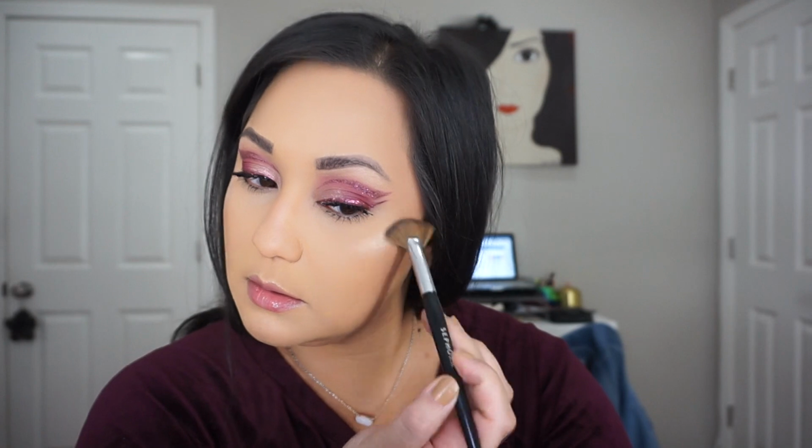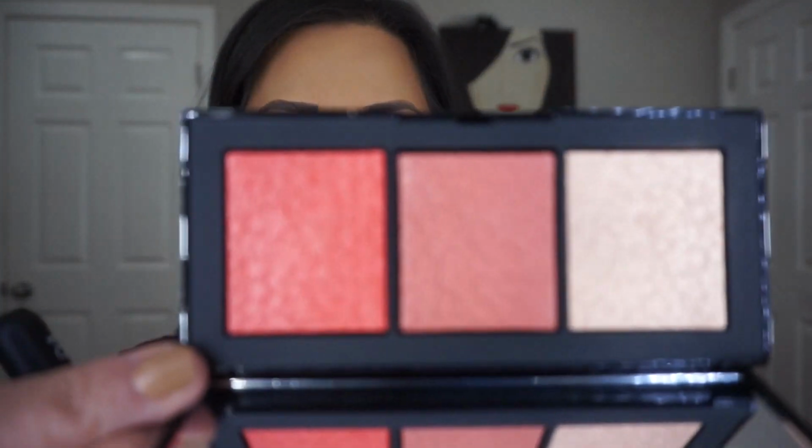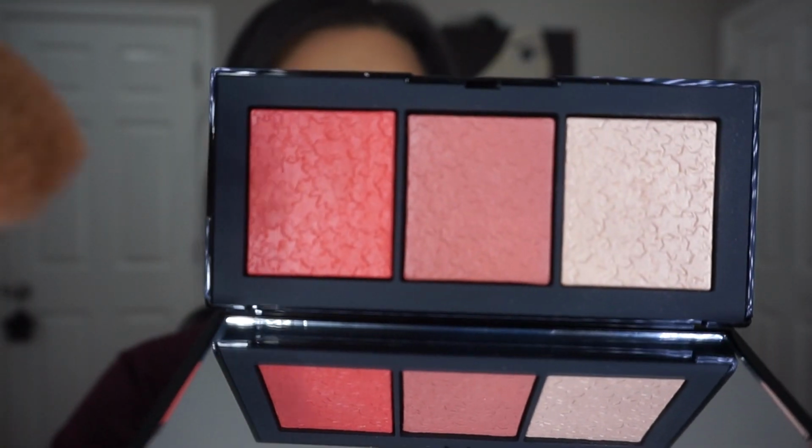There was another palette. It was a red one that I wanted, but it's sold out, man. You know what this look makes me think of? Selena. I don't know why, it makes me think of that last concert that she did with the purpley outfit. Loved it. I'm going to go in with that shade, using the same brush I used for my bronzer.